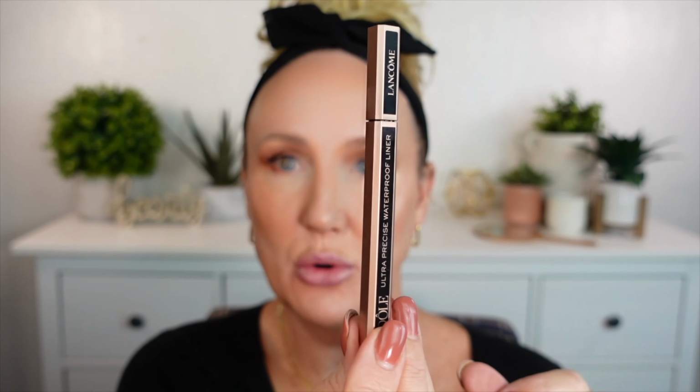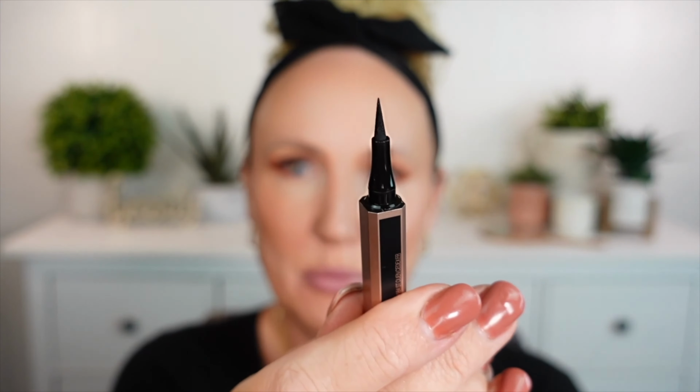I want to show you guys another new favorite of mine. I dragged my feet on buying this for so long, and I'm so glad I finally did. This is the Lancome Idole eyeliner. It's waterproof and the tip is like perfection. It's not very often I get excited about eyeliners. Usually I get excited about eyeshadow palettes and lipsticks, but this eyeliner is so good.